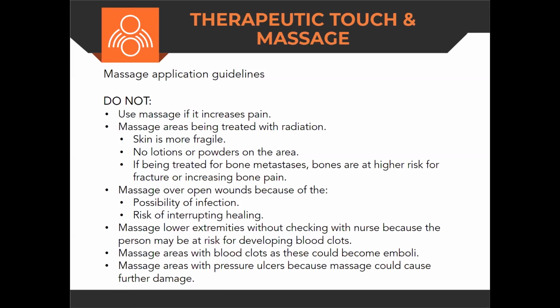Don't massage lower extremities without checking with a nurse, because a person may be at risk for developing blood clots. If they are suffering from hypertension or congestive heart failure related to chronic kidney disease, their lower extremities become swollen. And if they have that level of edema or swelling, you don't want to be massaging it too much, because again, the blood ends up clotting. The pump's not working as much, or working too hard, so it can't properly circulate the blood that pools at the lower extremities according to gravity.